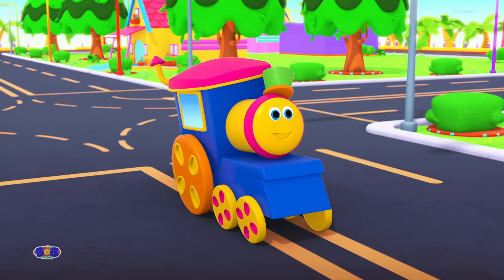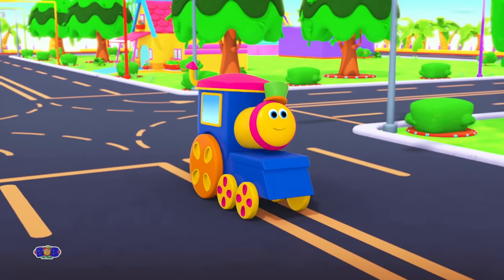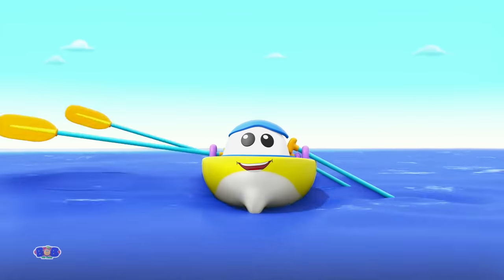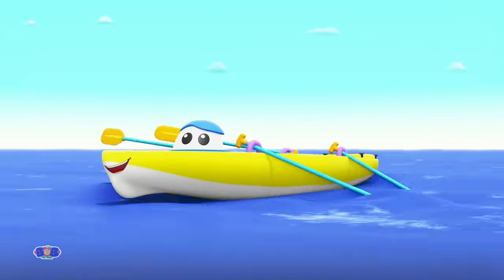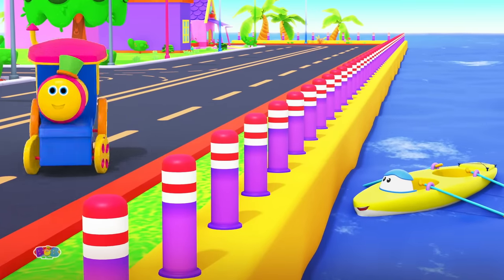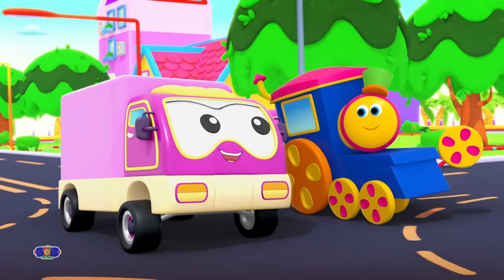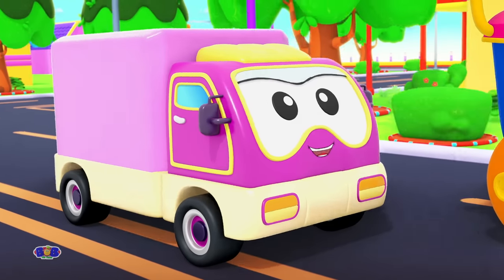It's huge, it flies like the wind. K is for kayak. You need to row and row. L is for lorry. It's so big and strong.